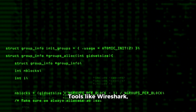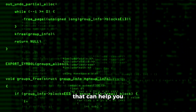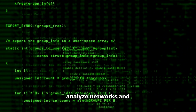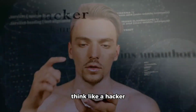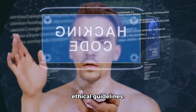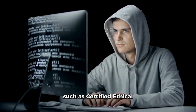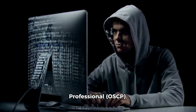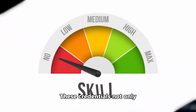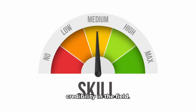Tools like Wireshark, Metasploit, and Nmap are just a few examples that can help you analyze networks and identify weaknesses. Remember, the goal is to think like a hacker while adhering to ethical guidelines. As you progress, consider obtaining certifications such as Certified Ethical Hacker CEH or Offensive Security Certified Professional OSCP. These credentials not only enhance your skills, but also boost your credibility in the field.